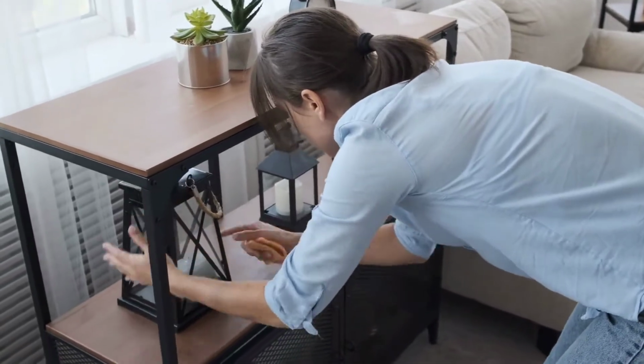Home cleaning and organization. Today, we have an exciting episode in store for you. If you're tired of constantly battling dust in your home, then this video is for you. Get ready to say goodbye to dust with our revolutionary hacks for a dust-free home. Let's get right to it.